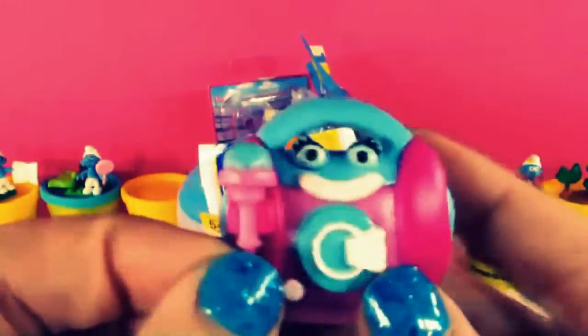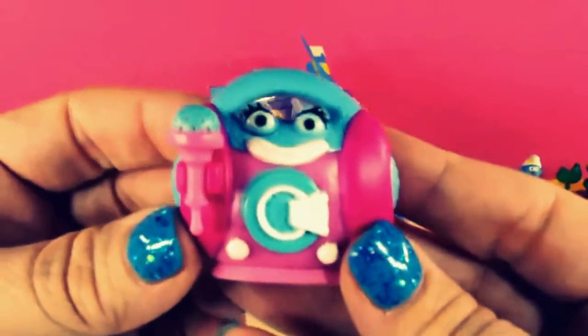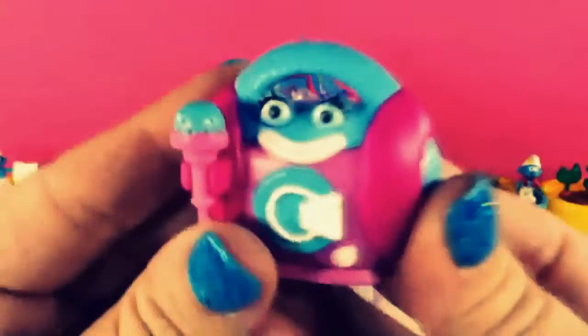Who's in here? Oh, cool. This is something new. This is Millie. Looks like Millie right there. And she looks like she might be either a jam box or maybe a karaoke machine because there's a microphone right there. So if you guys watch the show, can you tell me what this is? And look, she has the color of the Smurf right here in our background. So she kind of matches us today.